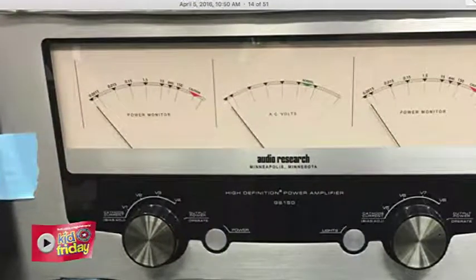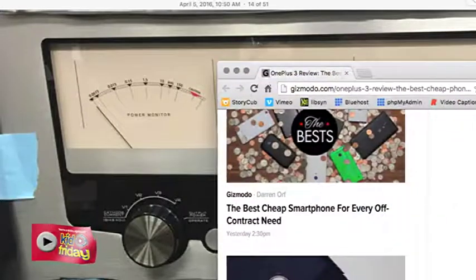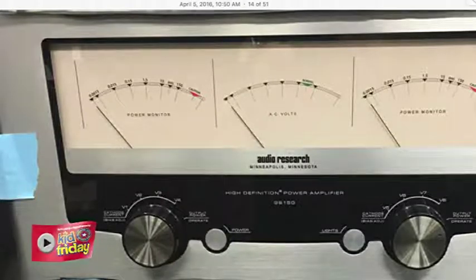Here's the big boy. Well, here we can look that up. Oh, it says Audio Research, Minneapolis, Minnesota. What number is that? GS150, it looks like. I don't want to misquote. Okay, let's see what comes up. I'll tell you what the price is anyway.